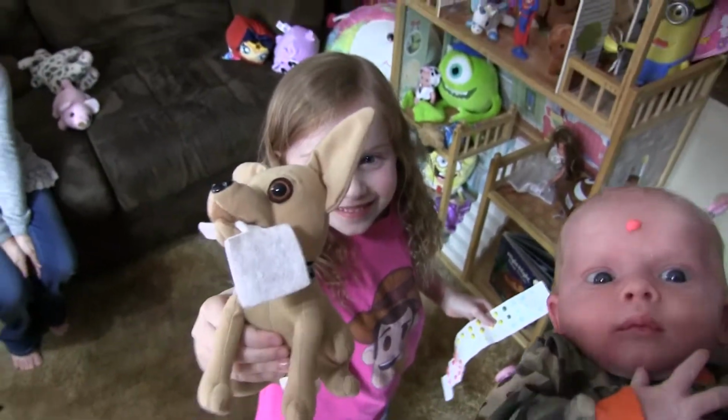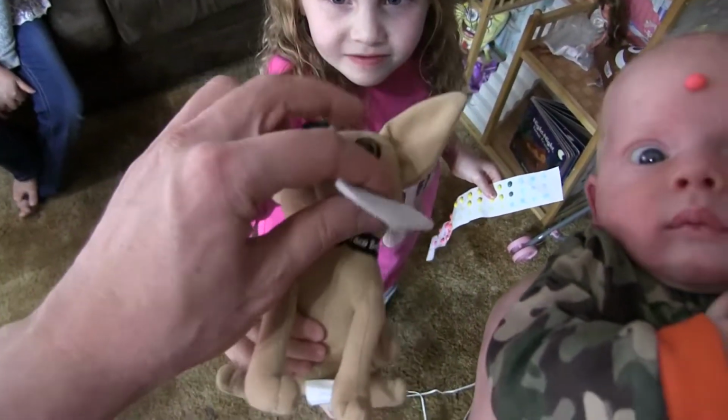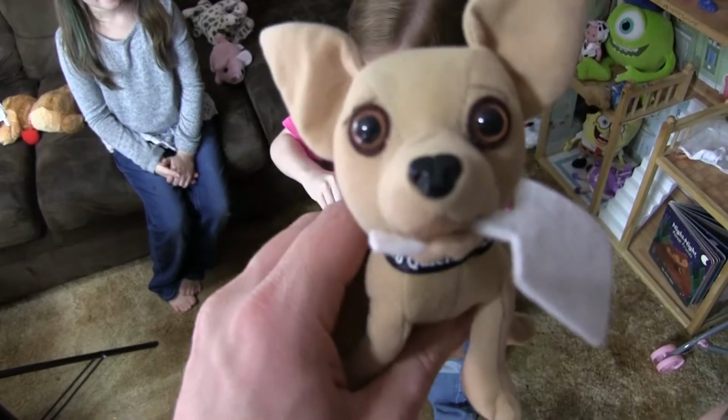What is that, Shelby? That was one of your toys when you were little. Yeah, I got this at Taco Bell when I was like Sweet Tea's age, seven. And this thing still works. Is that not crazy?